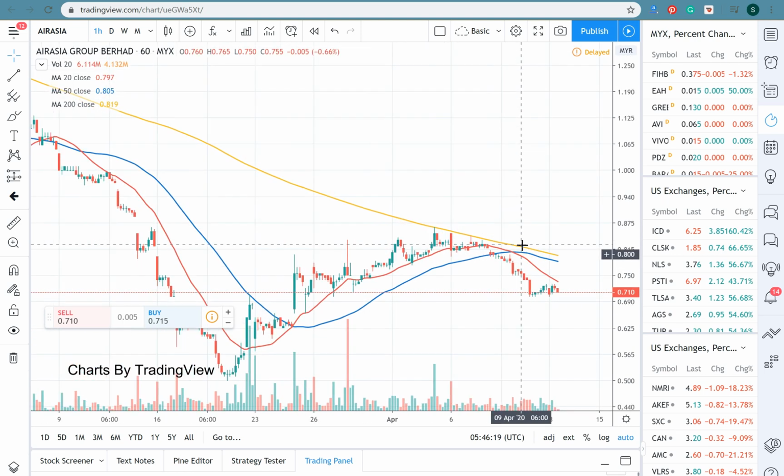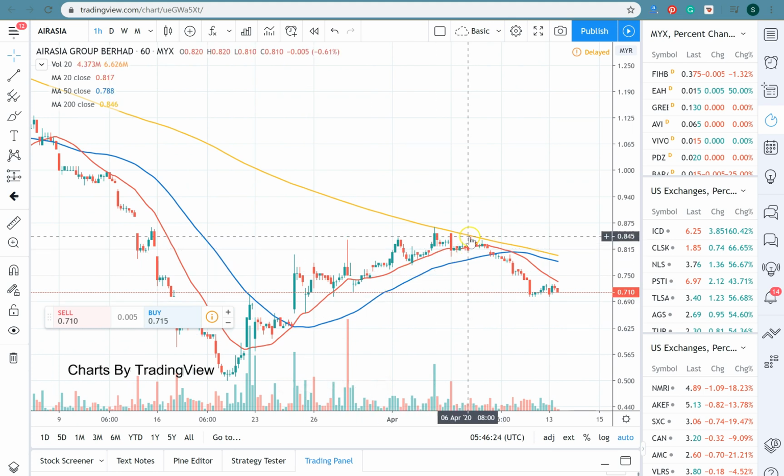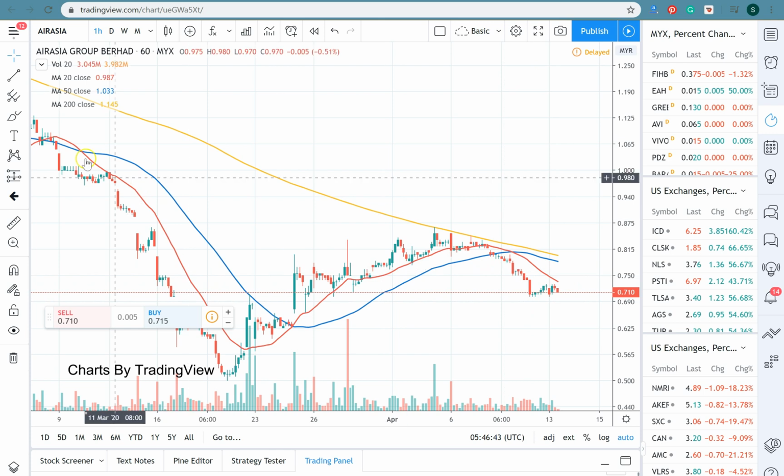And the sell off, bounce up, but it hit the 60-minute 200 MA resistance and just couldn't go above it. And then it went below the 20 MA, 50 MA, had a bearish cross here, and now is in a 60-minute bearish trend.